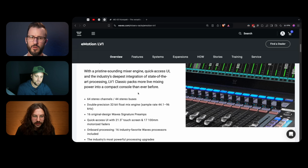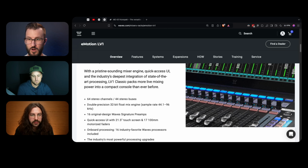The cool thing, if people are in that process, is similar to the Dante conversation we just had: this is still LV1. The software has not changed at all, so it's still the same rock solid powerhouse mixing experience. It's really just making the software and the hardware talk to each other, where they'll have some opportunity to work out kinks or bugs.